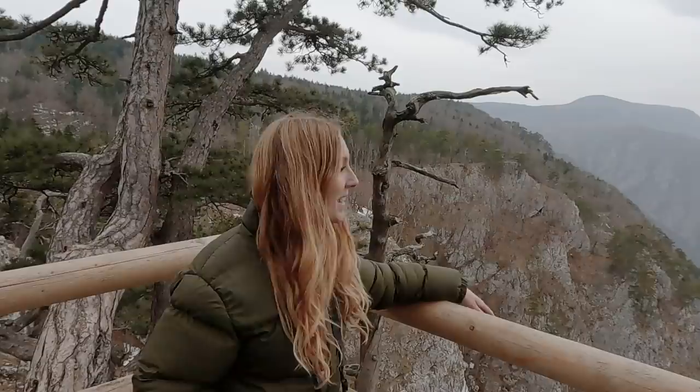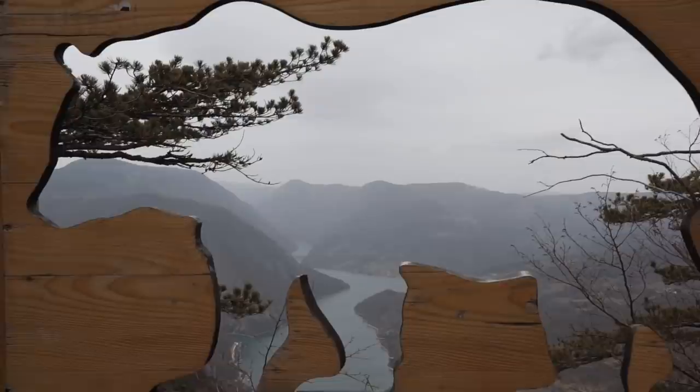What do you think then, babes? It is amazing. I still think my favourite viewpoint was the Vikos Gorge in Greece. But this is amazing. Look at that. Imagine this on a hot sunny day.